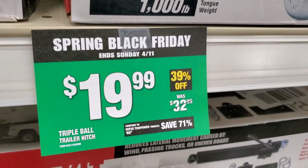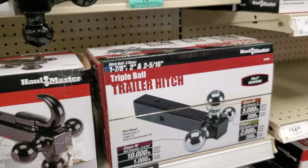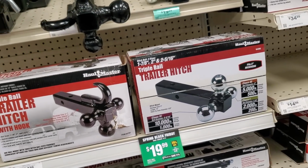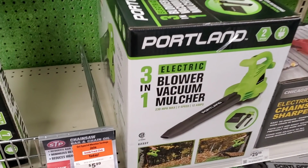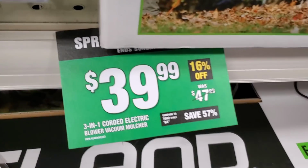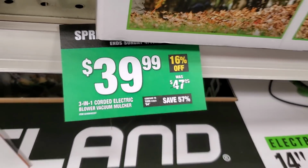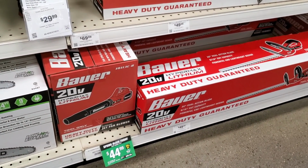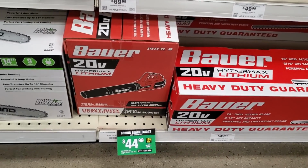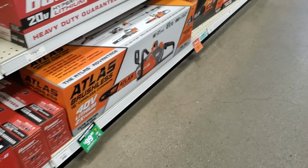They got the triple ball trailer hitch, $19.99. I wanted to get one of these for the truck there. Seems to be pretty good quality. You got a 3-in-1 blower and vacuum and mulcher, $39.99. This is a great one. I used it before. The only bad part is that it is corded. Just keep that in mind. $44.99 for the blower. This is not the most powerful blower. This is for a smaller yard, so just keep that in mind too.